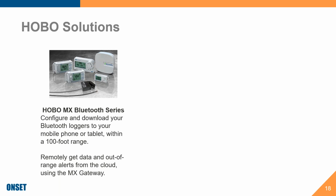So looking at the HOBO solutions, first we're going to take a look at the Bluetooth series, the MX Bluetooth series. You can configure it and download the data to your mobile device or tablet within 100-foot range.